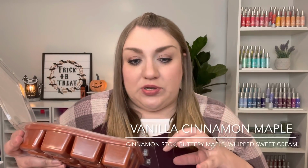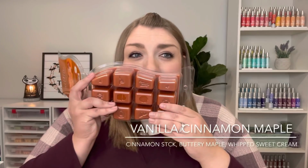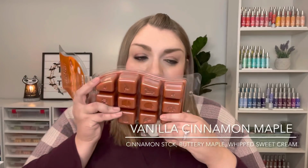Just sniffing this one on cold, it does kind of remind me of scents like cinnamon buttercream, or I think it was called Grandma's Kitchen. Just a very kind of warm, sweet, rich bakery scent.